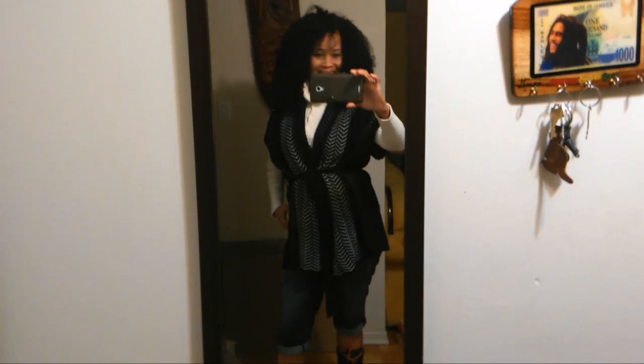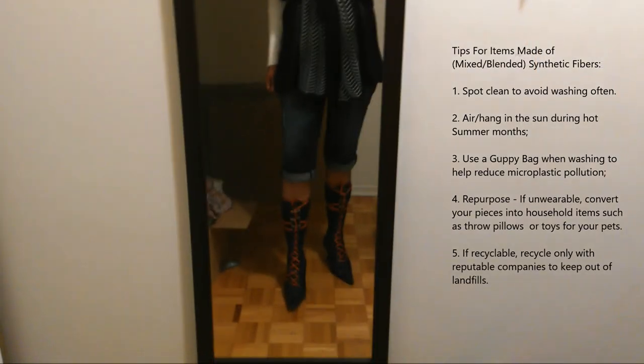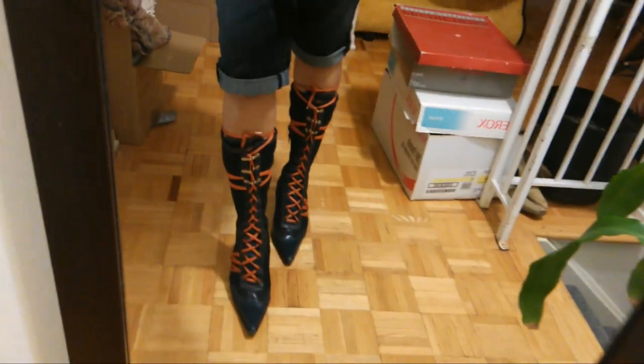So for this next style, all I simply did was to swap the chunky knit. I am still wearing the knee-length pair of jeans and this black and white chunky knit that I absolutely love. I've had it for 8 to 10 years now. Between that time frame, it's a piece that is 100% acrylic, so it's definitely not a friendly fiber, but I've had it for ages, so I'll be wearing this piece to death along with this boot. I think it pairs beautifully with this boot.